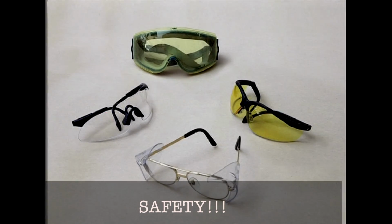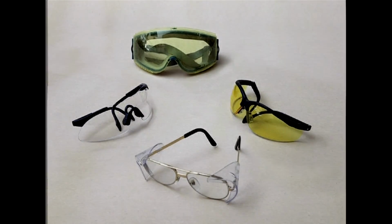Always wear safety glasses. Safety glasses used to be clumsy. They scratched easily and they fogged up as soon as you put them on. But there's no longer any excuse for not wearing safety glasses. Today, safety glasses are available in a variety of styles. They're scratch-resistant, and some are even fog-free.